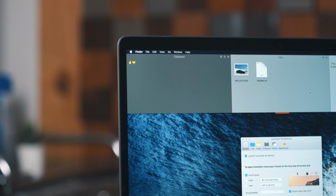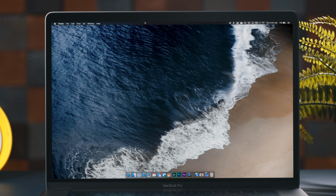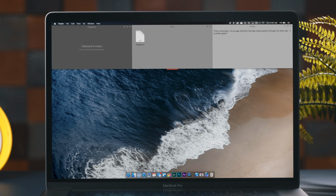So this next one is our producer Ralph's, actually one of his favorite apps. It's called Unclutter. It's also $9.99. It's really cool for a couple reasons. First, if you don't like a messy desktop, any files that you want to copy, you can store in this little pull down that's going to come down. Anything you've copied, it's going to keep a record of.